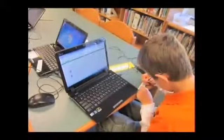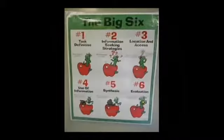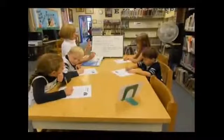By grade three, students have learned how to use the online library catalog. Collaboration with teachers in the development of guided research projects begins in grade four. Guided research is a process in which the library media specialists provide instruction and support for students as they learn the importance of selecting and using relevant resources.